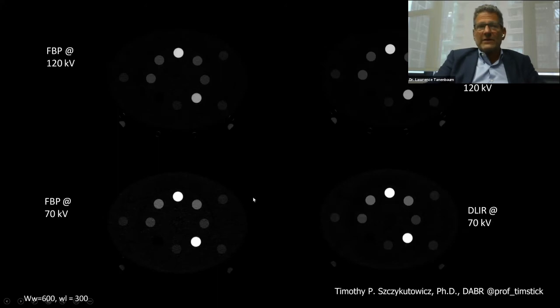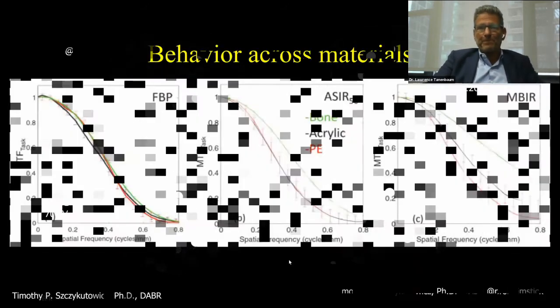Here you can see another demonstration again, filtered back projection on the left, 2 different kVs, deep learning on the right, 2 different kVs. Notice the subtleties in the appearance of the phantom. The Hounsfield unit values are maintained with deep learning, so the quantitative integrity of the image is maintained.